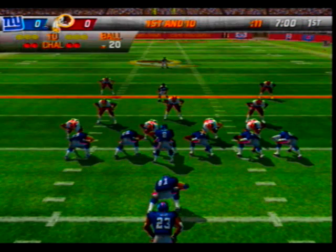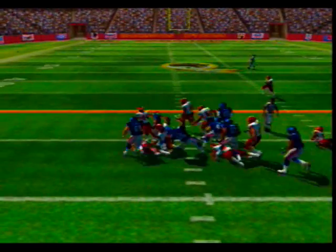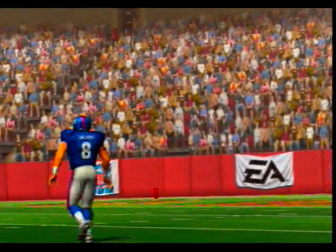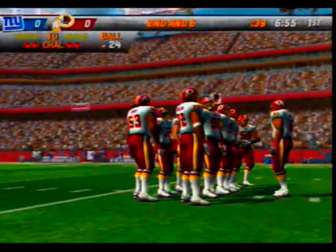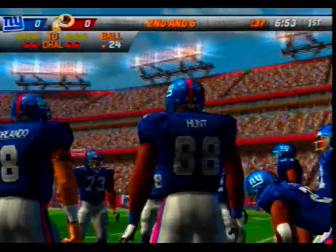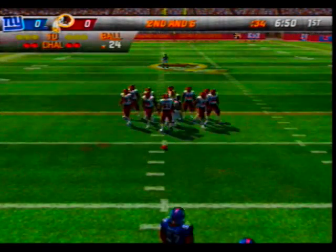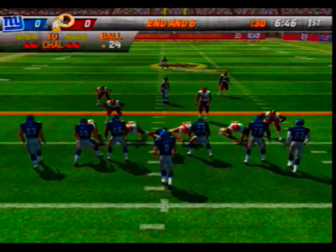The backs are lined up in an eye. They give it to the halfback. Number 53 comes up to make the play at the 24-yard line. Lewis with a nice burst through the middle that time. 5-yard pickup. Second and six. Ball on the 24-yard line.